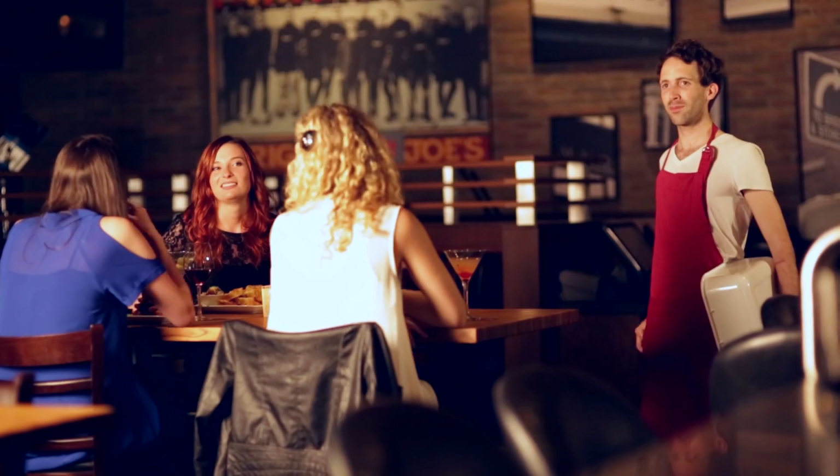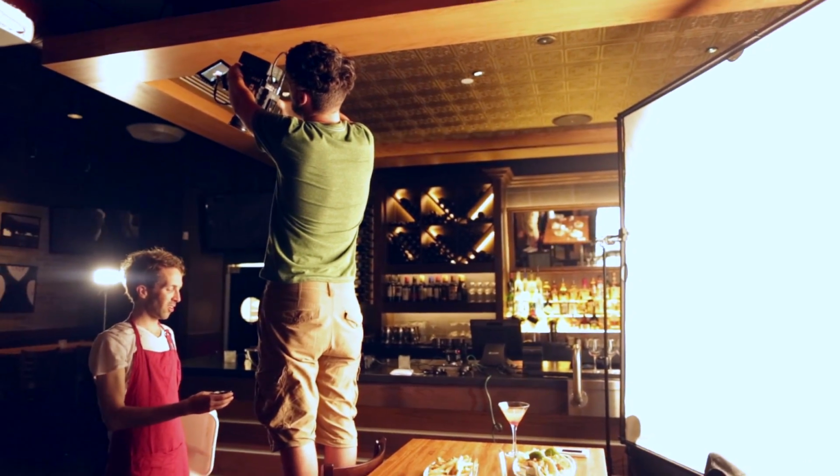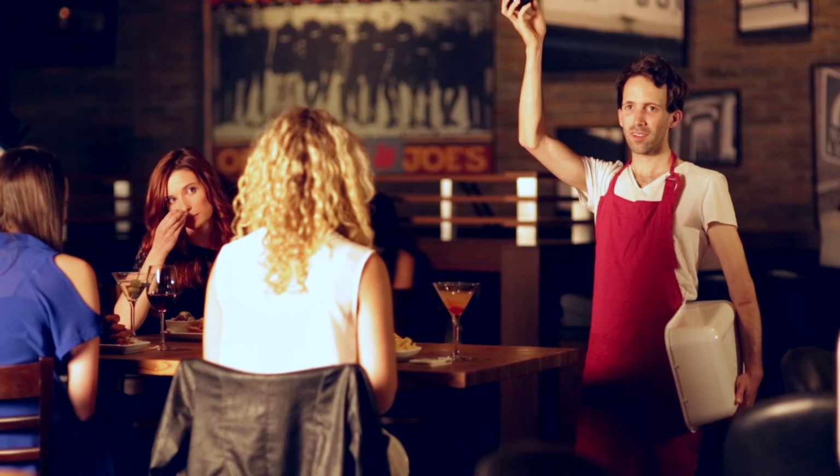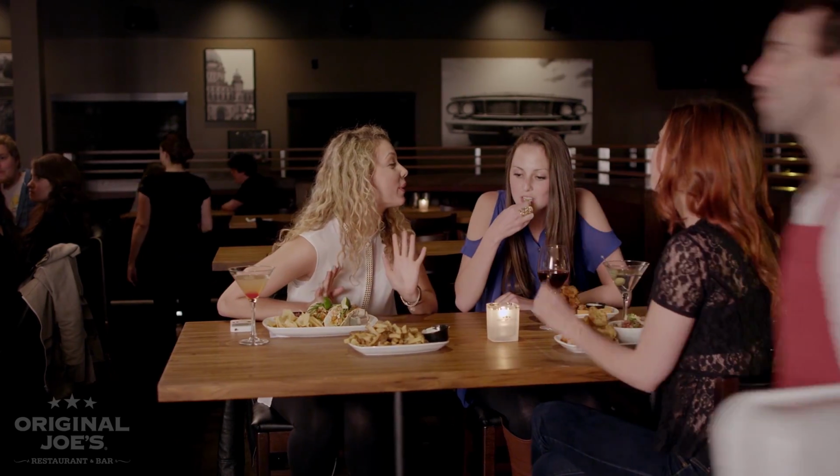We were using a lot of constant light sources, whether they were high intensity lights or banks of compact fluorescents and soft boxes. We used a thing called a scrim jim when we were shooting in the restaurant that basically just allowed us to get super soft light across a really large set of people, since we didn't have to just light one person, but instead I think 4 or 5 at a time.